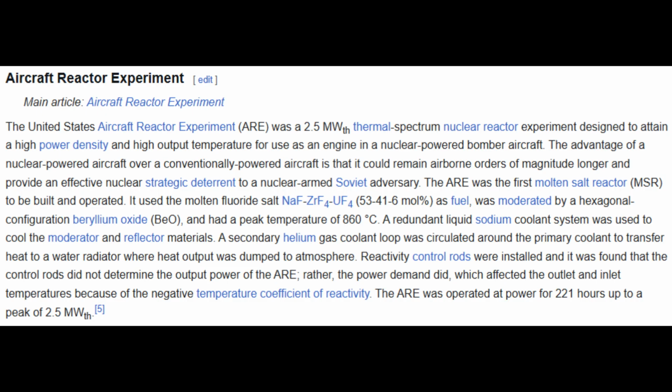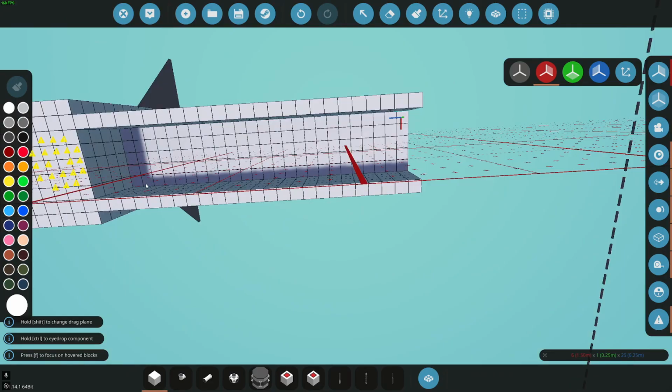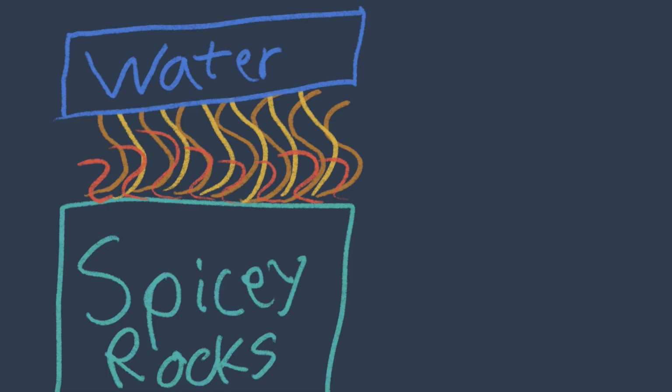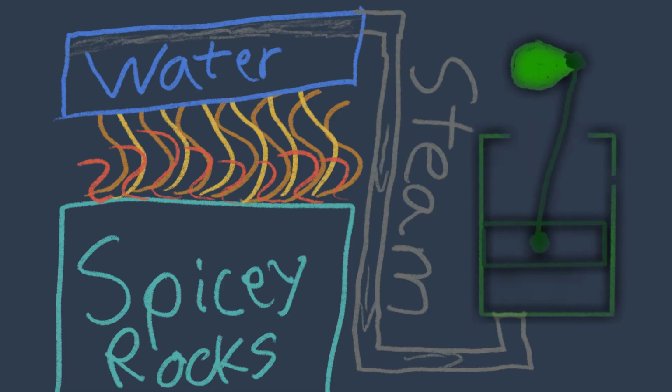Reactor experiment, nuclear heated combustion chamber. I don't think we can do any of this, so instead we're gonna go with a normal nuclear reactor that produces steam and use that steam to turn pistons and use the pistons to make the plane go forward. Yeah. So how does that work exactly?